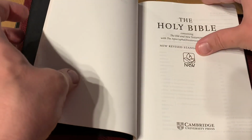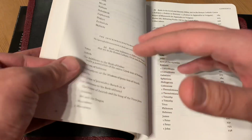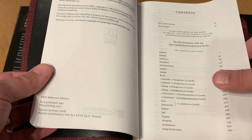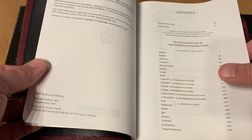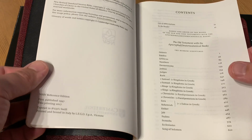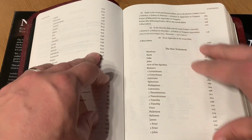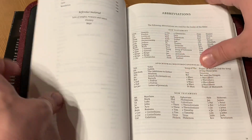Yep, lost that page. Come on now. Typeset in 8 3/4, 9.5 Swift. I think that means it's an 8 3/4 font on a 9.5 typeset. I don't know what I'm talking about. Anyway, it's bigger than 8 and smaller than 9, right around a 9. So it's not tiny, but it's not big.